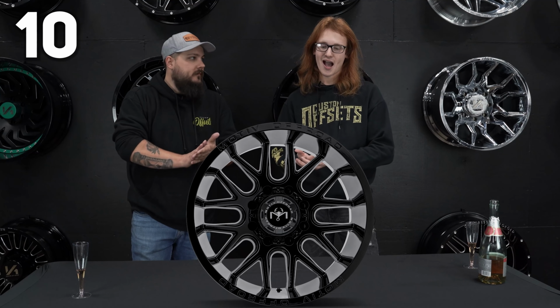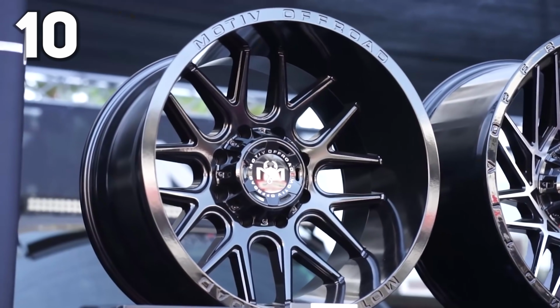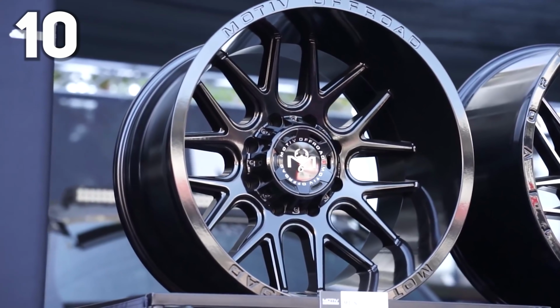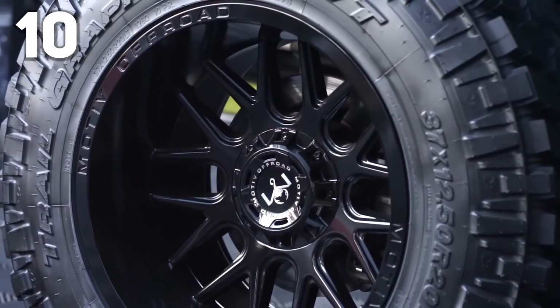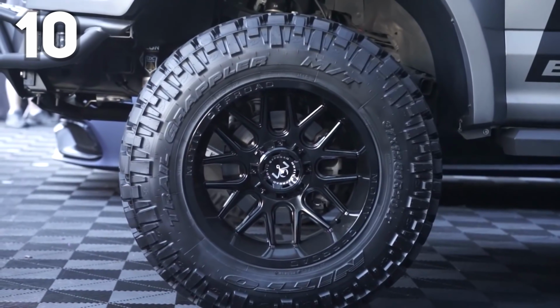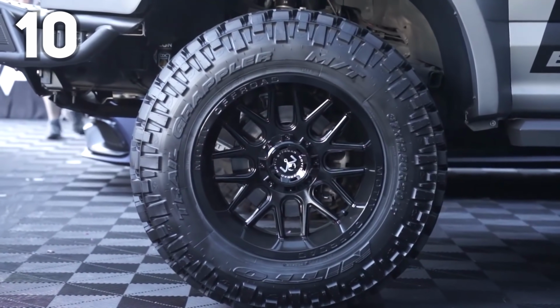All right, guys, so top 10 is here, and at number 10 is the Moto Magnus. Now, this bad boy comes in everything from a 20 by 9 all the way up to a 22 by 12. No 14 wides, though. Super clean, simple design. It's kind of something you've seen a lot with like XD Grenades, got something similar, kind of reminds me of. It's like that Y-spoke, split-spoke styling.